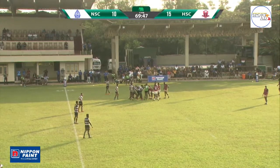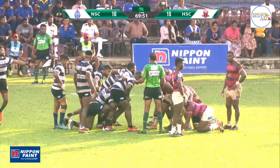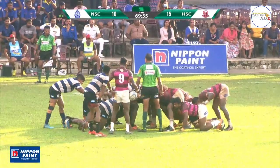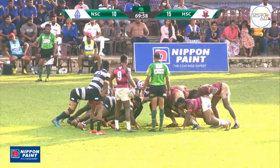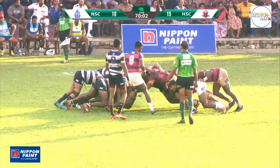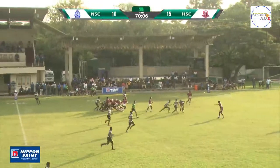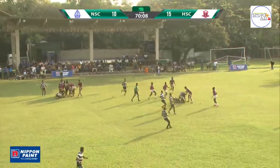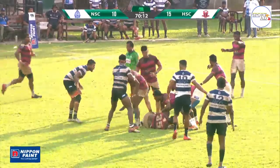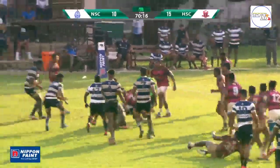Havelock still playing with one man down, 14 players. Shehan is on the bench, he's been sent to the sin bin. Play on, play on. All right. Havelock's Lakmal not taking the ball clearly, Prasad Nivankar. But still, Havelock securing the ball.